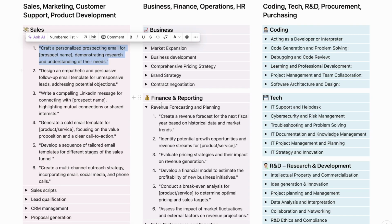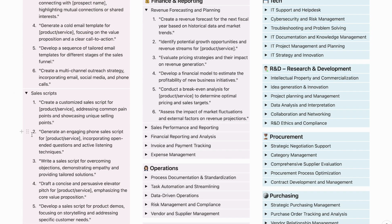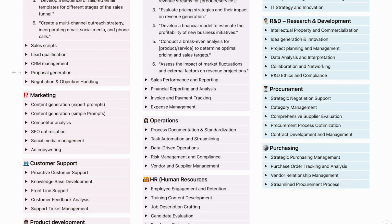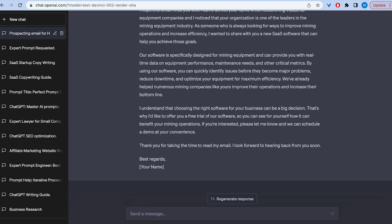So let's start another one and check out something else here. Let's look into sales scripts. That's, I think, a little bit boring. It's very similar to the email. So let's do negotiation and objection handling. Let's stick with the example that we just came up with. Let's say we are down in the negotiations about our product. Let's go back here and say: ChatGPT, identify common objections for product or service and develop persuasive responses to address them. Again, let's keep with the same example, our SaaS software for mining equipment.